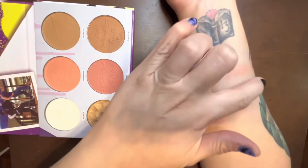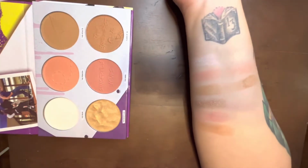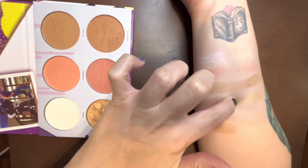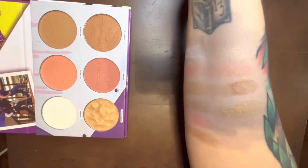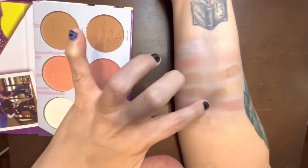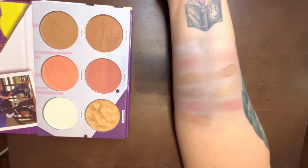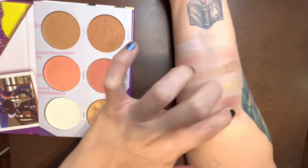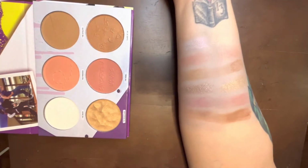The lighter highlighter is also the Athlete. On the first one, it's more shimmery. On this one, it's more matte, I noticed. The darker highlighter on this one, the Basket Case, is more gold. Definitely gold. And then the darker blush on this one is the Rebel. Also, still. And then the darker, of course, once again, is Class of 84. And you just see how they compare to each other.